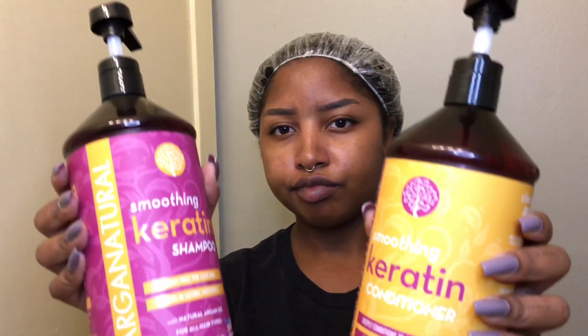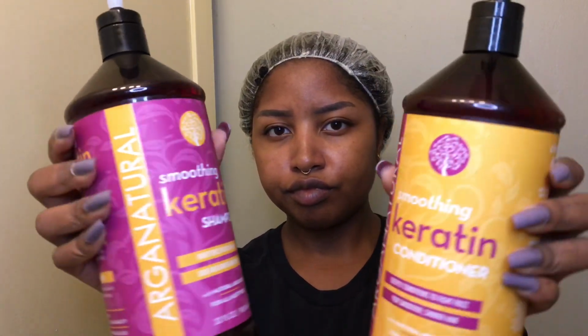This is the Argan Natural Smoothing Keratin Shampoo and Conditioner, and this is the shampoo and conditioner that I regularly use. I got it at Kroger for no other reason than that it was on sale, so there was nothing special about it. I hadn't heard anything about it, but it does work surprisingly well on my hair. And it has this tingling, cooling sensation. I really love it. It makes my scalp feel so clean.